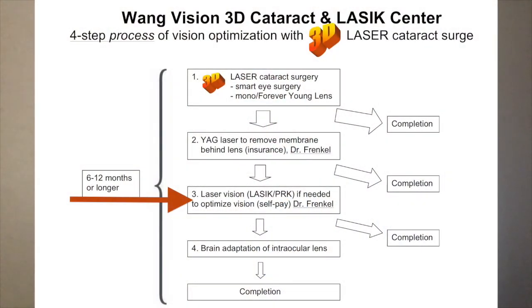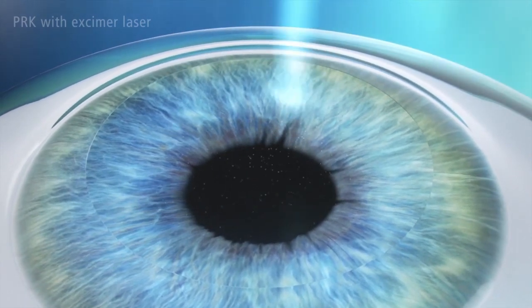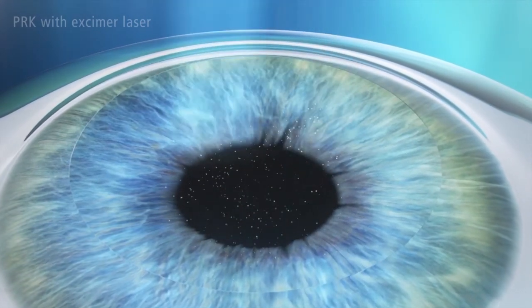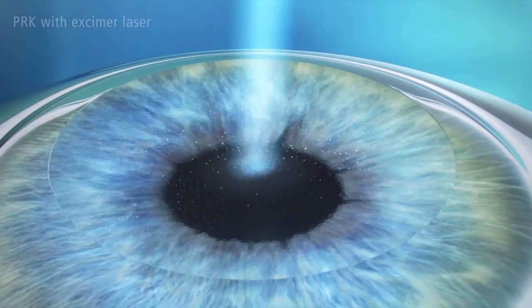However, we can't predict exactly how the lens will settle and heal in the eye. The lens may settle slightly forward or backward from where it's intended. If this does occur, the patient may heal with some prescription. This can be adjusted for after by an additional corrective surgery like LASIK or sometimes a sister procedure called PRK. We would need to let the lens settle for at least 3 months, and then we can perform this after if it's necessary.